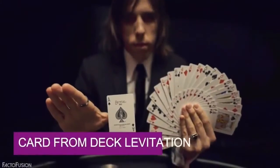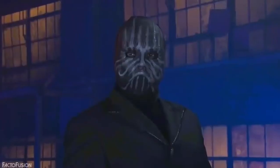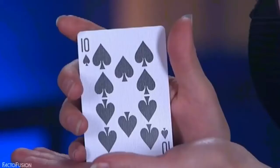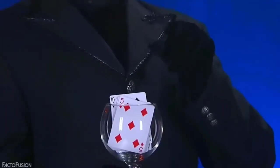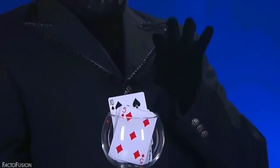Card from deck levitation. It's almost impossible to know what the other person is thinking or watching, but not too hard for a magician. In this trick, the magician tells you to choose any card at random from the deck and then places it back into the deck. He places the deck of cards in a glass and does some magical gestures, and the card is popped out. The secret lies here.